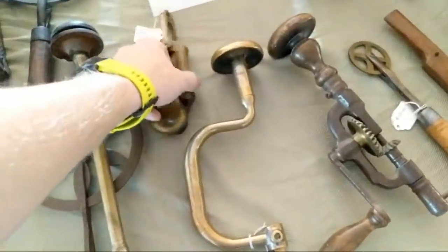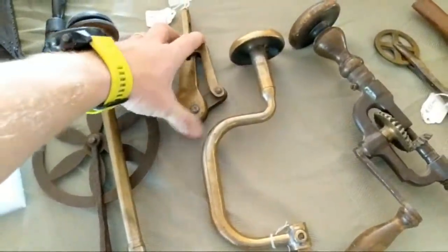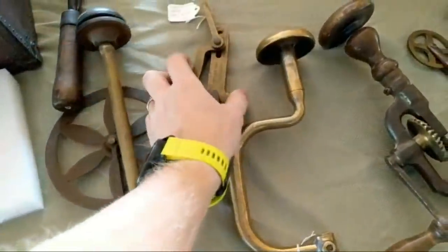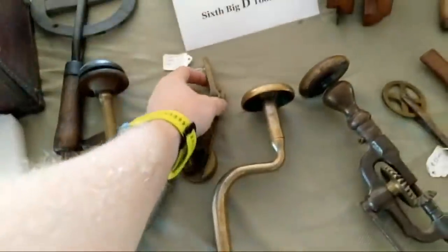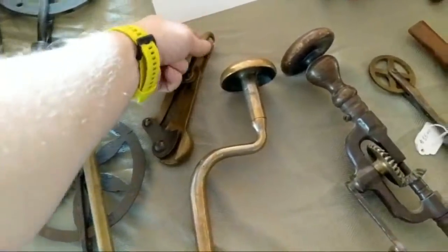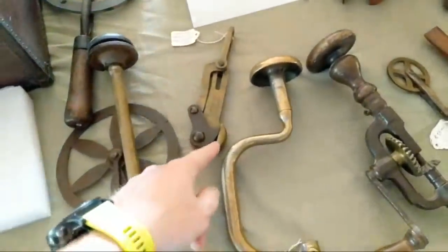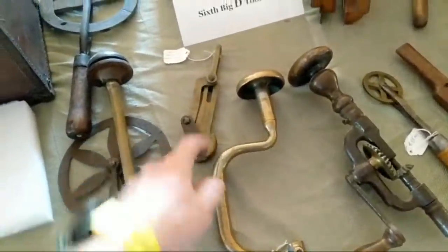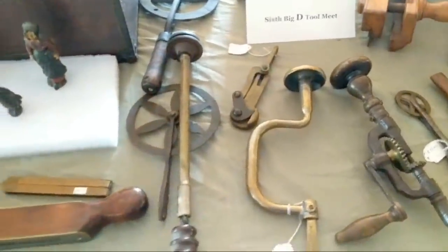This. Western Union cable puller. So this opens up, you put the cable in here, and it yanks on, and then you would attach this to a mule or whatever be pulling the cable, and you could pull the cable through for the Western Union telegraph. Really cool little tool.